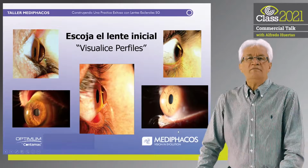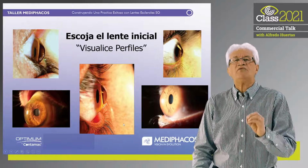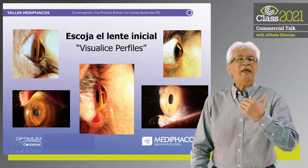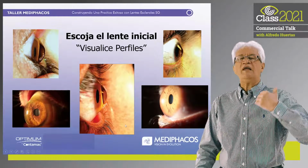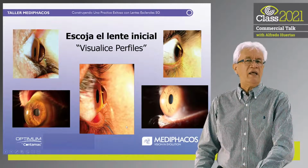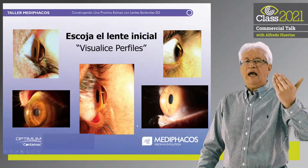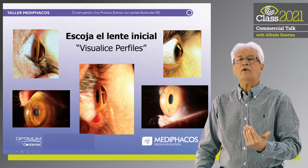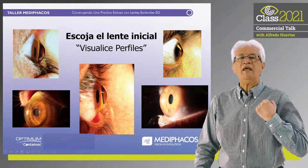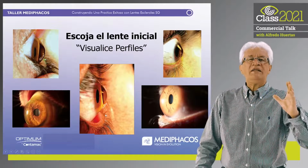I invite you to perform an exercise with your keratoconus patients that have ectasias. Visualize the profiles of these patients, and you can compare those profiles with the scleral lenses of your test box. It is an empirical way to do it, and I have personally done it, and with practice, we can relate profiles and the sagittae.